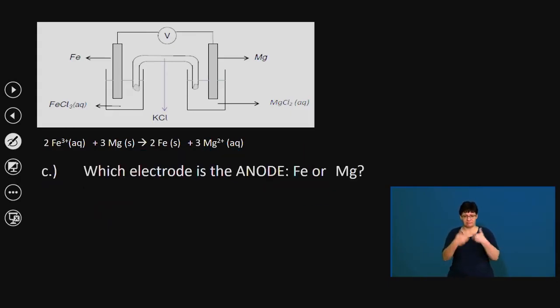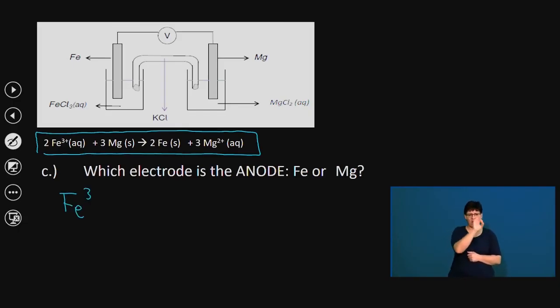Moving along, which electrode is the anode, iron or magnesium? Guys, in this case, you may even refer to the standard reduction potential table, but fortunately you do not have to do this here. Why? Because we are given the net cell reaction, the net reaction which takes place in this electrochemical cell. By looking at the oxidation numbers of each of these substances involved, we are immediately able to tell: Fe3+ to give us iron metal.